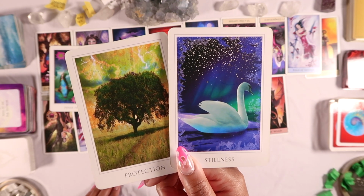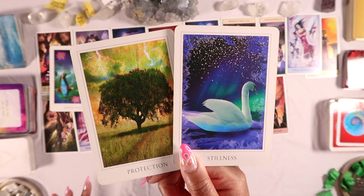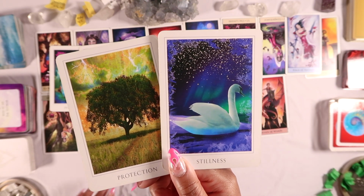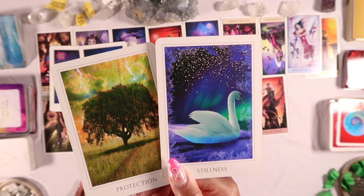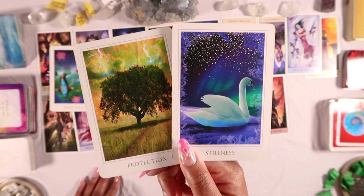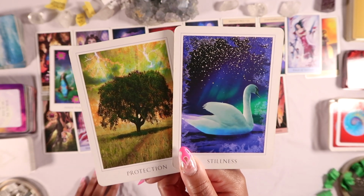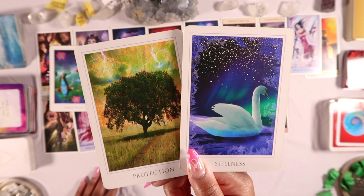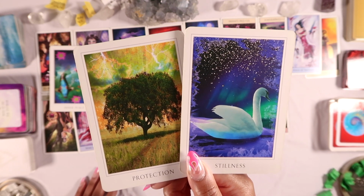So this person is going to protect you. This person is going to give you a sense of security for sure. Stillness, it's like, even though they're changing from day to day and constantly recreating themselves, that's not something that's going to bleed over into your relationship. They know what they want as far as relationships, you know? They allow their relationships and their partners to just be who they are.